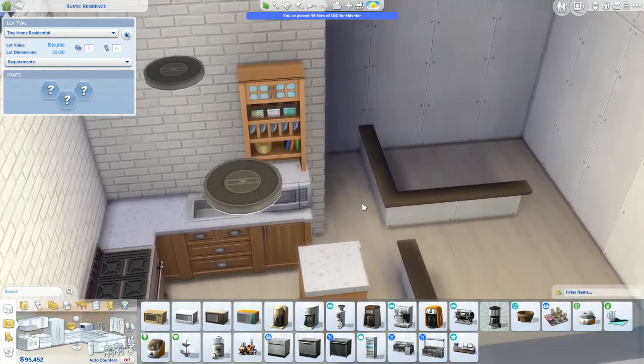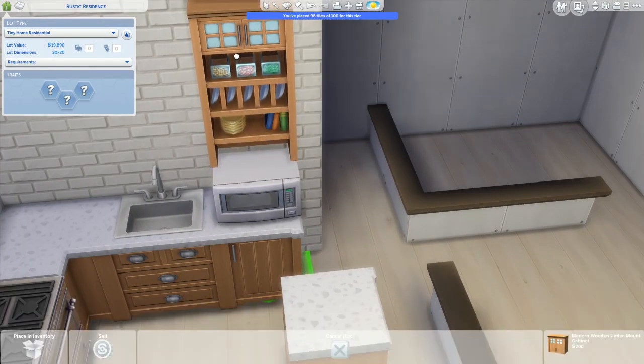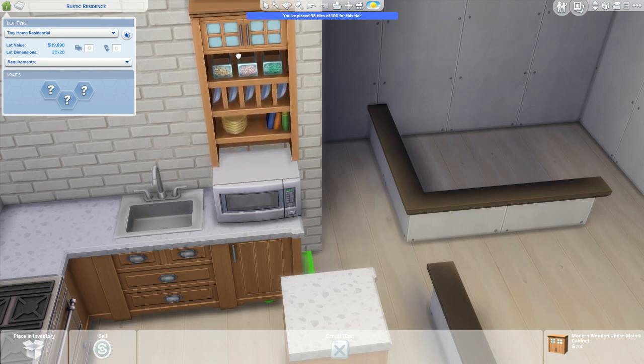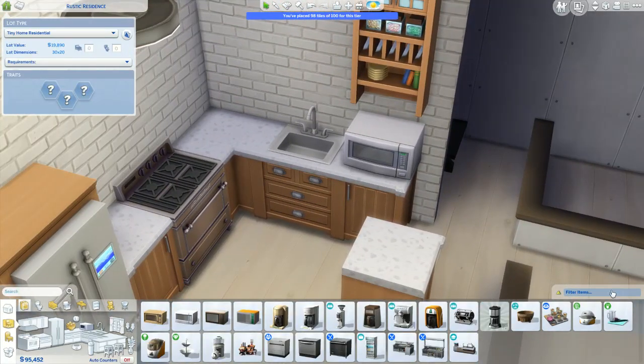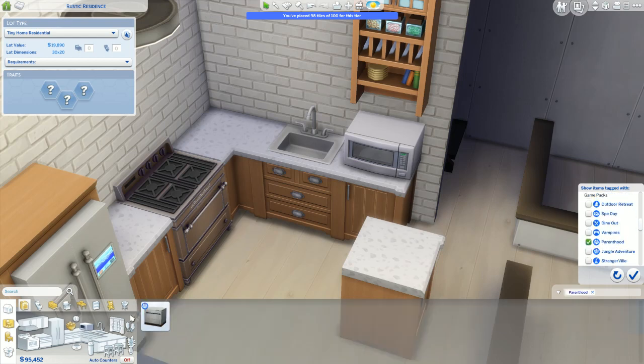Let me align this a little better. Just over a tad bit, like that. That works. And then we can put our little bread box. My goal was to have this house finished during this stream. I'm going to try. It doesn't look like I'm going to be able to. I've been streaming for almost an hour. I have an hour and a half today. But I'm going to do my best.